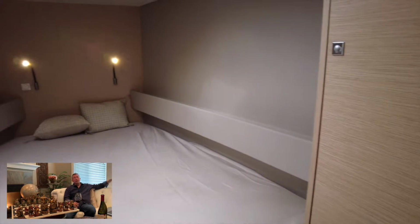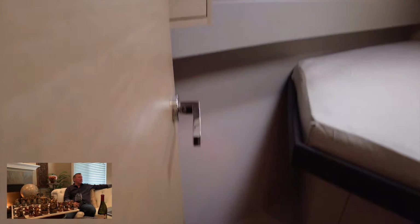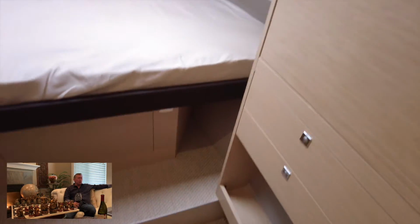I love that round escape hatch window. I know it's an escape hatch, but it looks so cool. Why not mimic it on the other side? I think that would really lighten that area up. Look at this amount of hanging storage here. And then down into the head, it's a nice head, a separate shower, it's a dry head.